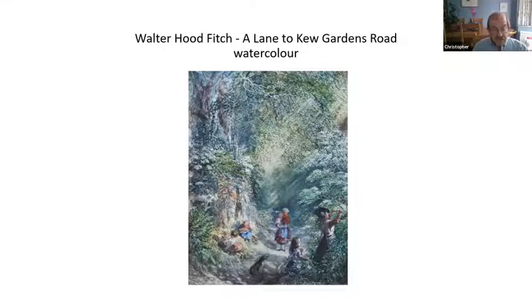In 1880, Fitch was awarded a pension from the civil list, and in partial retirement was able to work in a more relaxed manner. He died in 1892, aged 74, after suffering a stroke. Let us move now to Sir Joseph Hooker.